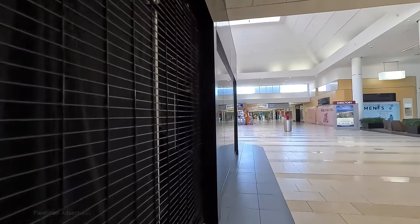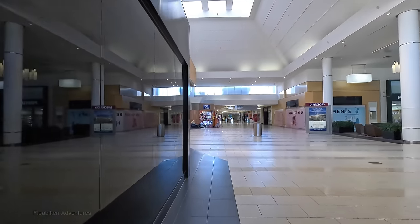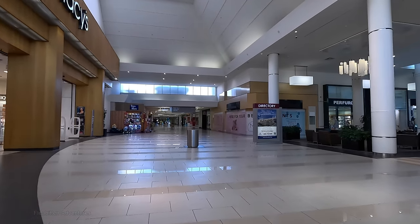The mall currently has two wings. The original wing, which is the part of the mall we're in now, and then the newer wing, which was added around 1975. This wing of the mall is pretty dead, but just wait until we get to the second wing. It's like a ghost town, and exploring it was one of the creepiest experiences I've ever had at a mall. A pretty awesome experience, but creepy nonetheless.